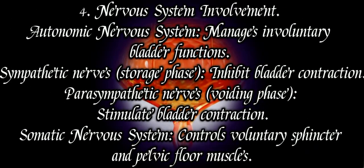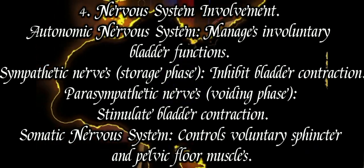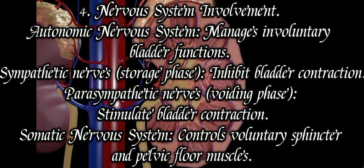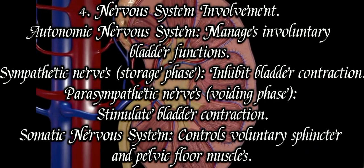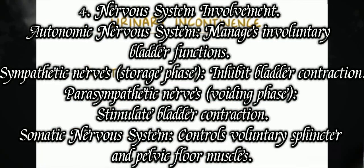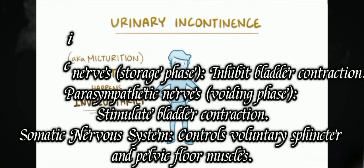4. Nervous system involvement. Autonomic nervous system manages involuntary bladder functions. Sympathetic nerves, storage phase, inhibit bladder contraction. Parasympathetic nerves, voiding phase, stimulate bladder contraction. Somatic nervous system controls voluntary sphincter and pelvic floor muscles.